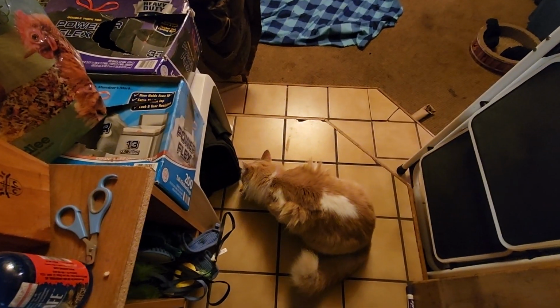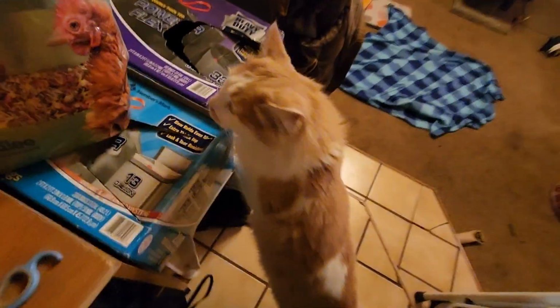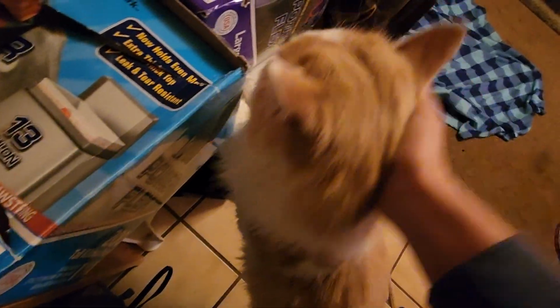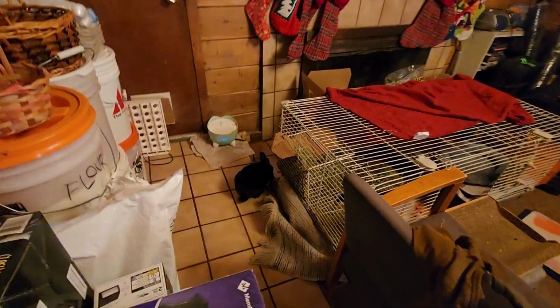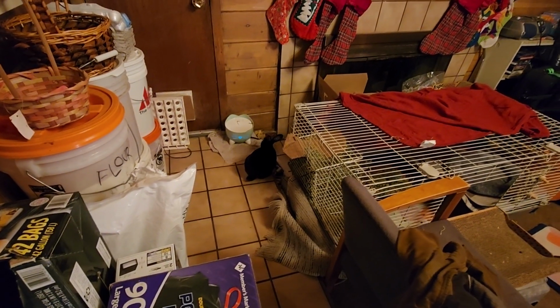Anyways, I've got to keep a closer eye on them now that they're in the same room. Tatum isn't super dangerous, but he's a very playful cat. He's still pretty young, so if he got really excited, he could definitely cause some damage to Cosmo, even though he's generally a sweet cat. So I'm going to go ahead and keep an eye on them, and I will talk to y'all later.